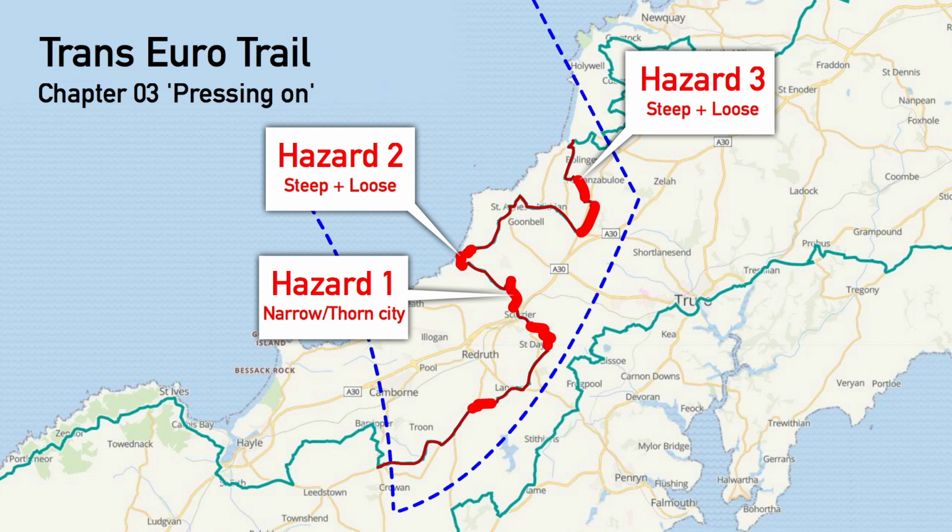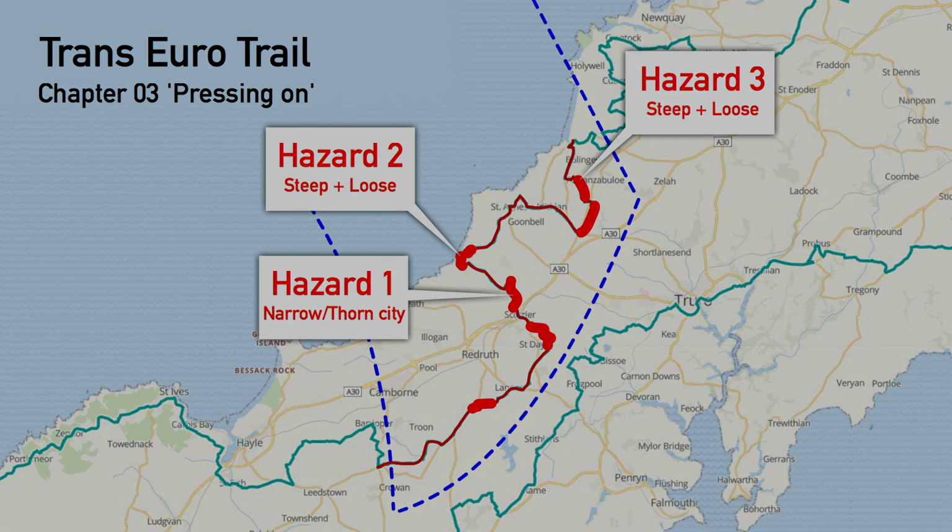But anyway, let's hop into the footage, and then we can talk you through the sections as we go, and talk you through these three semi-tricky off-road hazards. Okay, let's have a look.